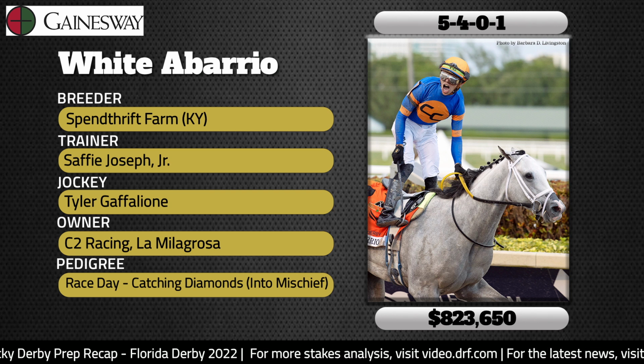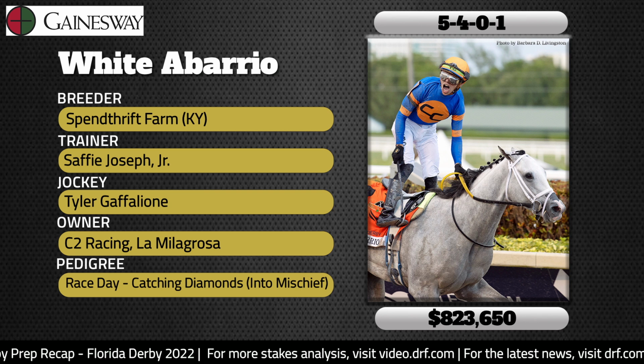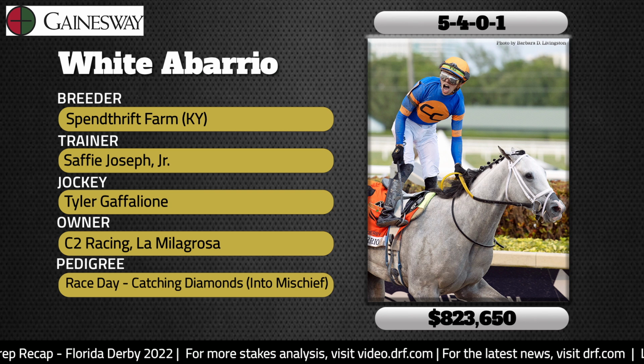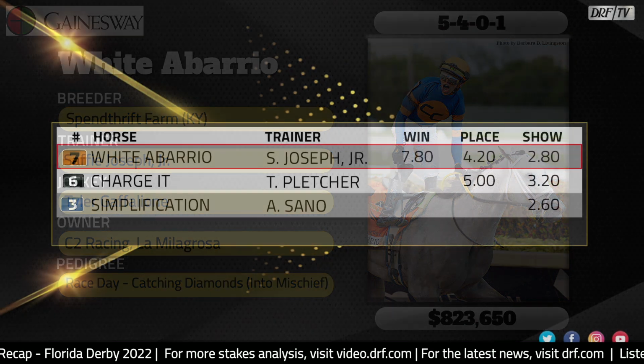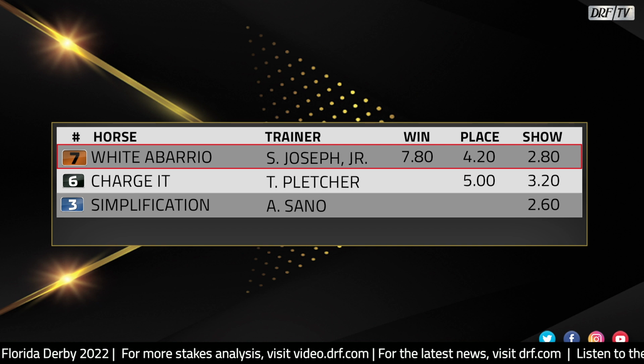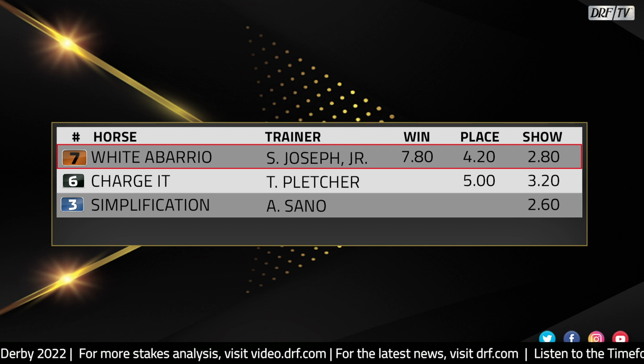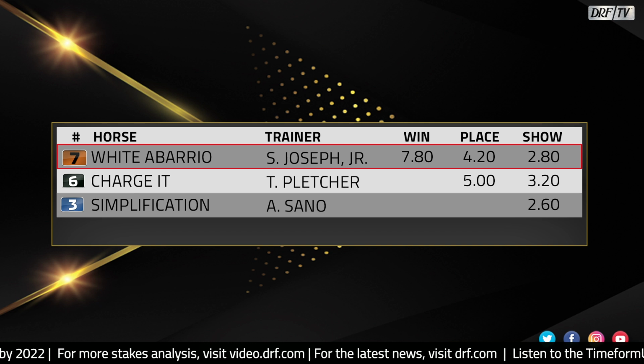White Abarrio was the second choice in the Florida Derby. He went off at 5-2 odds, and as a payout, he returned $7.80 to win. Charge It for Todd Pletcher, first time against winners, was second. He returned $5 to place. Simplification was third. 7-6-3 the triple. Papa Cap fourth. O Captain fifth.